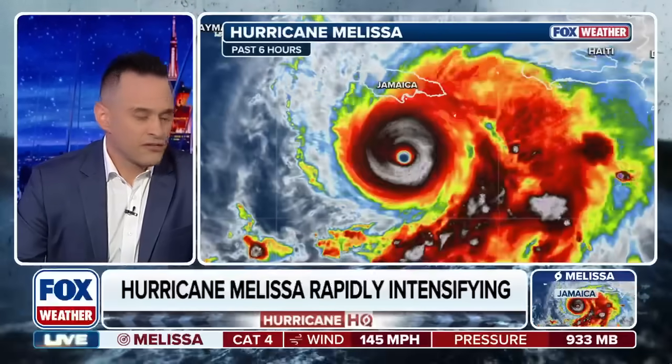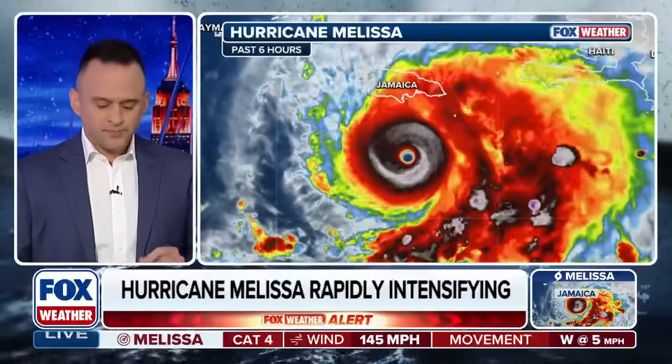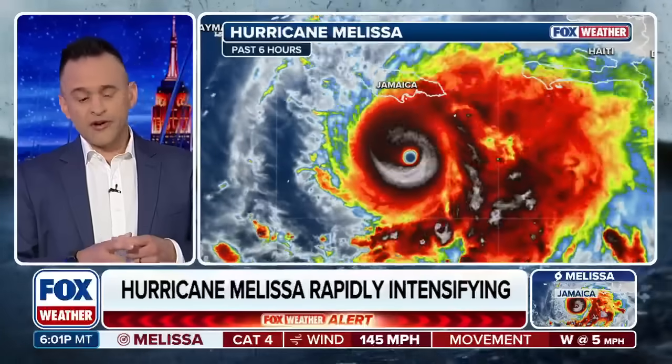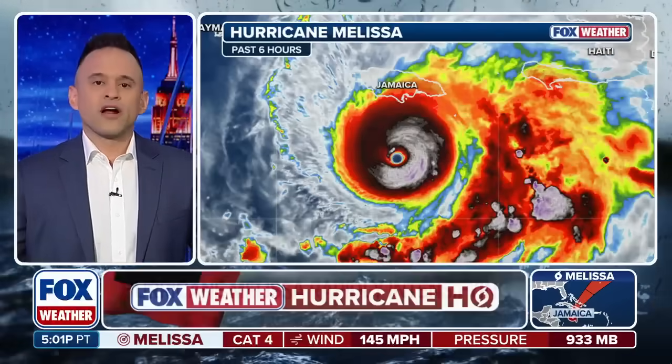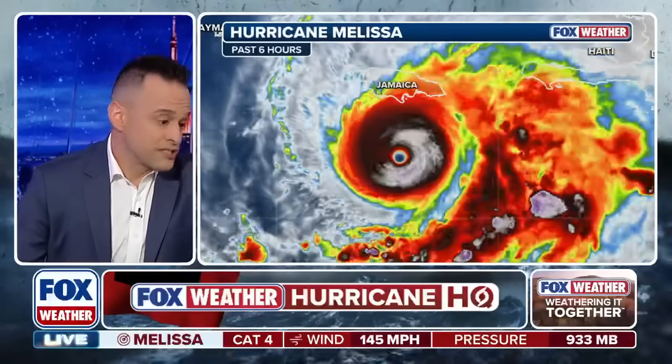My goodness, 145 mile per hour sustained wind. Keep in mind when you hear that number, that's just referring to the eye wall. So just a tiny little area in that storm where there's sustained wind close to 145 miles per hour. The wind field, of course, expands pretty far out from the center, but those most extreme winds are just in the eye wall. And this is a very compact storm.